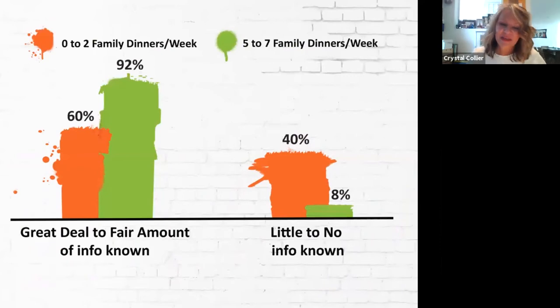So this is a piece of the family dinner research that was conducted by the Center on Addiction many years ago, actually, but this data is still very relevant today. What they did is they took a look at families that had 0 to 2 family dinners per week, as opposed to families that ate together 5 to 7 times per week. And they found out how much knowledge parents felt like they had about their children.